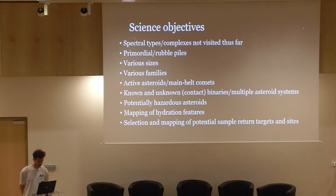But what if you can bring a more statistical approach with a fleet of small satellites and visit tens and tens of objects, and get the spectral type of those which are not visited so far: primordial, rapid rotators, various sizes and families, active asteroids in the main belt, known and unknown binaries, multiple asteroid systems, which are of big interest for mining companies, because about 50% of all asteroids have mini-moons that orbit the asteroid. And the baseline of all of the mining concepts at the moment is to wrap the asteroid, fill up, extract volatiles, and so on.